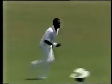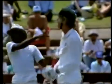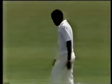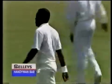15 no balls in Australia's first innings. Correction, that's the Melbourne test. In Perth, even worse than that. 35 counted in Australia's first innings and 37 in the second. And the overall no balls called in that second test were 89 against the West Indies, 50 in all in the first innings and 39 in the second.